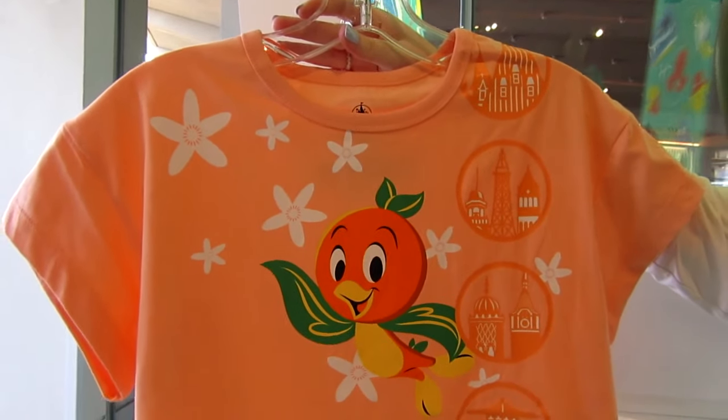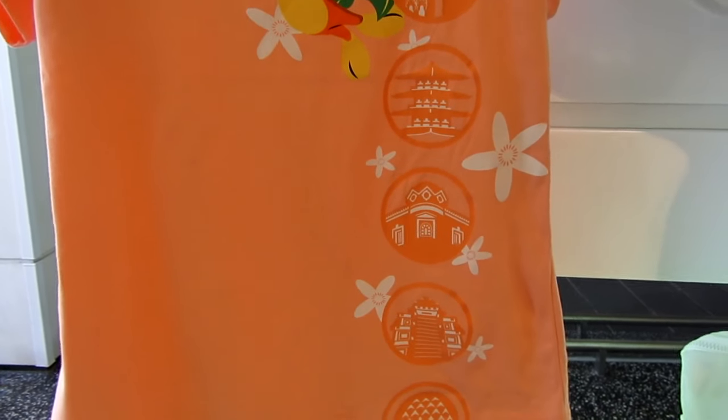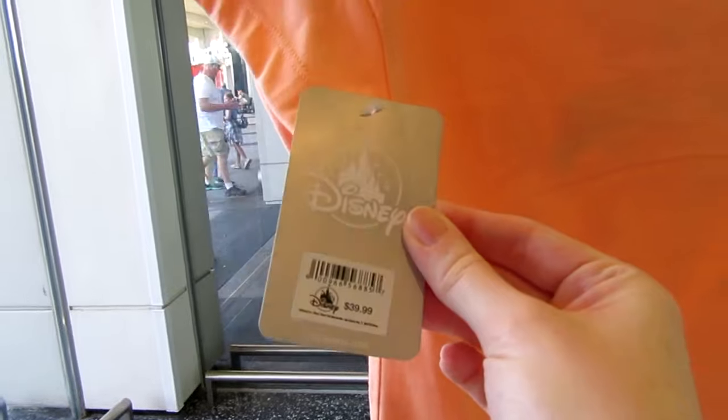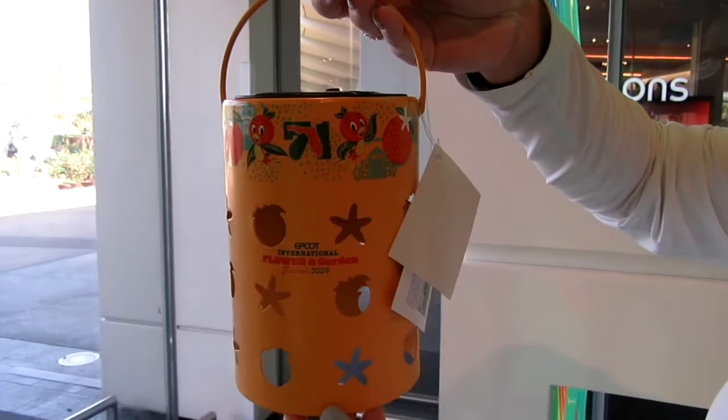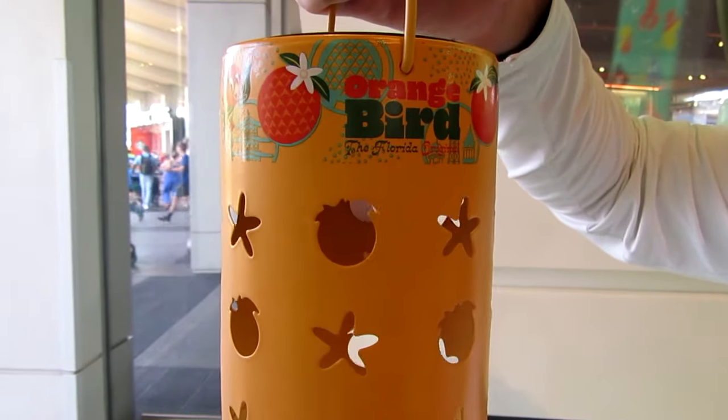This t-shirt I actually loved so much, I did purchase one for myself. It's so great. They put some of the best World Showcase pavilions on the front. I'm obsessed with the pavilions on the front. It's so cute. And this peach sherbet color, I love so much. You know that we are obsessed with the World Showcase in general. So anytime that they add it to the merch, we are here for it.